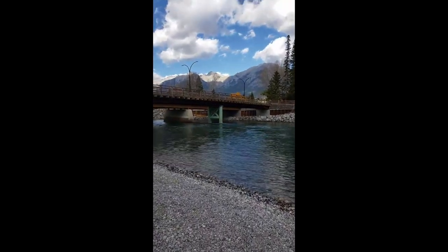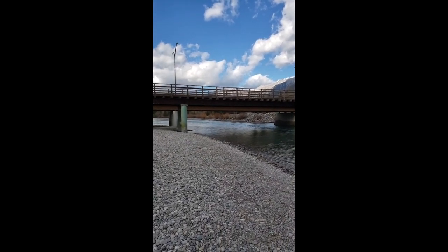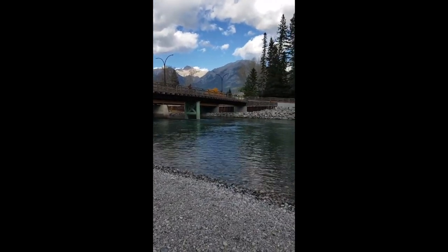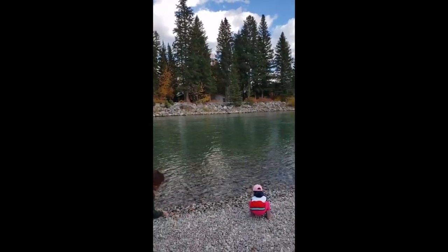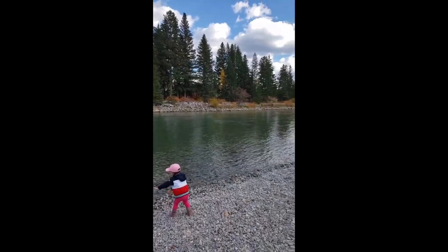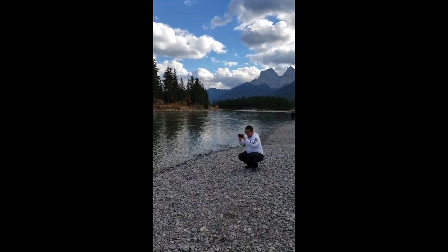Good. We're in the mountains at Canmore. It's our last kind of family trip before we go to China. It's so beautiful here. This is the river. Mountains, super nice.